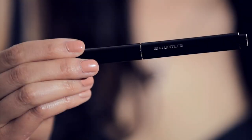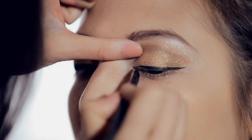I'm going to use the Shu Uemura liquid eyeliner in black, and I'm going to do a natural line on the left side of her eye, and on the right side will be a heavier dramatic look because I am going for an asymmetrical creative look.